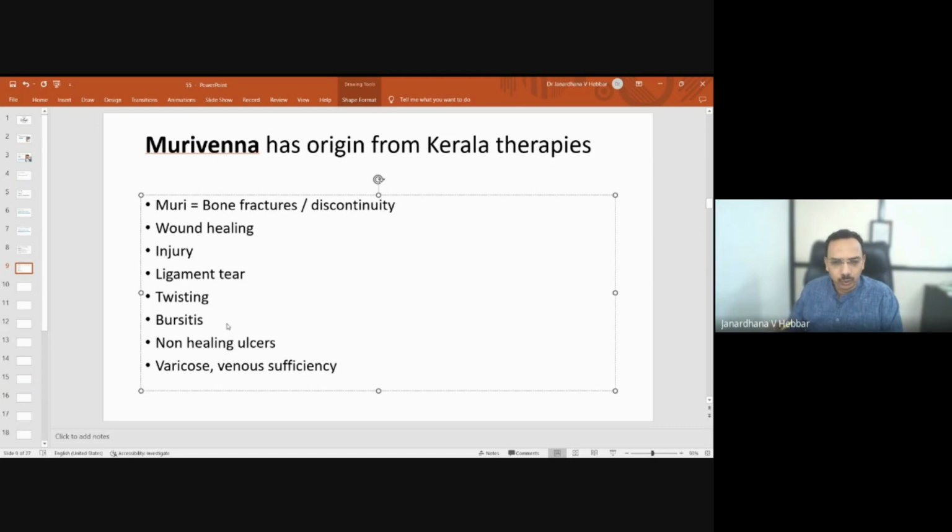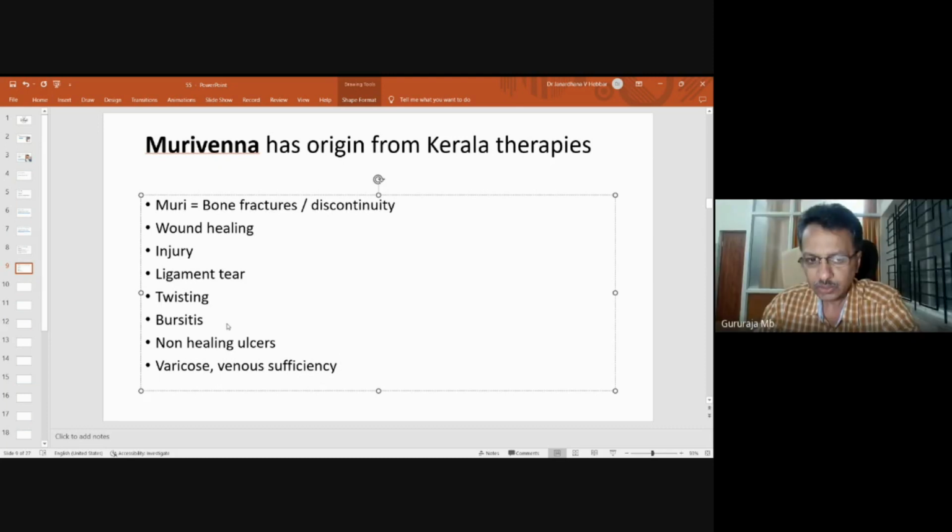How to apply, via Pichu or Dhara? Usually I use Murivenna in ulcers or non-healing wounds in the form of warm Dhara. The oil is warm, recycled and used, and later filtered. We use it also in burn injuries and all injuries where tissues are discontinued, destroyed, fractured, or torn. In those conditions, Murivenna is a good choice.